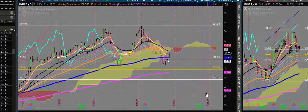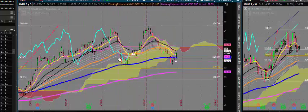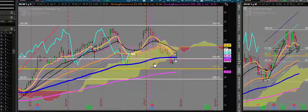From a technical perspective, aside from our scanner getting a buy signal, you can see that we bounced nicely off of the 618 support area. We did it back here in early July. We also held here in mid-May. So this trade looks somewhat favorable right now.